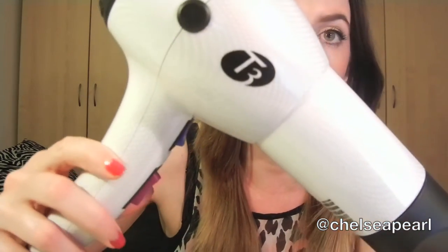And just so you guys know, I've only used this in action once. So far, so good. I'm really liking it. It has this nice white kind of carbon fiber print on it. I'm not sure if you can see that, but it's really light. Okay, so I'm gonna go ahead and plug it in and demo it just so you can hear it on the high and low settings.